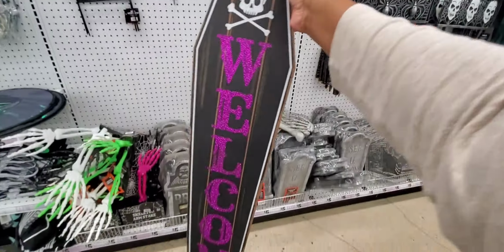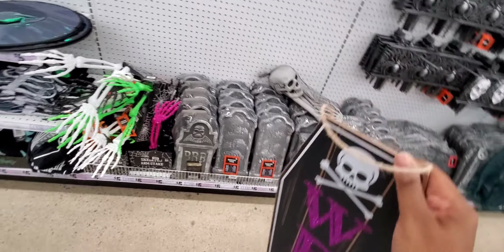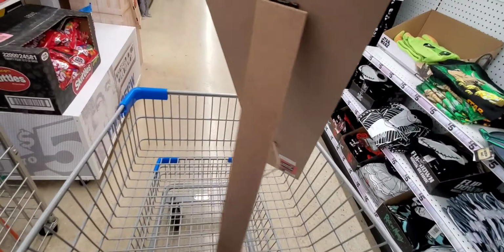Hey guys, look at this. I'm in Five Below, and look at this wall sign. That's pretty. Oh my goodness, that's gorgeous. And it's got a stand in the back. So I'm gonna grab that.